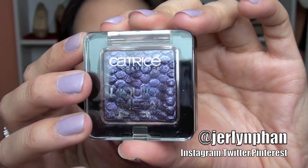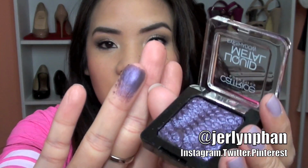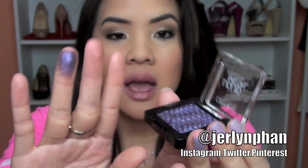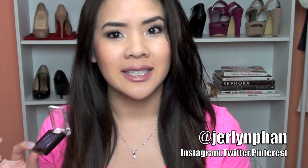And this one I showed you guys in my Barcelona haul video, but you saw that it broke and fell all over the floor. So I have to be careful with this one. I'm just going to slightly swatch it. But these eyeshadows are amazing. Comparing them to this palette I just talked about, these are 10 times better than this palette.